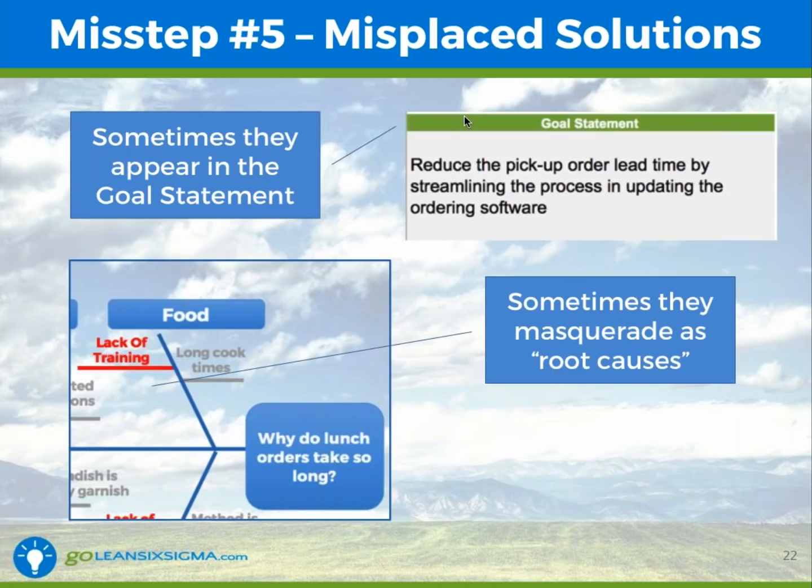Another big place we see solutions is on the fishbone diagram. And there's a whole webinar on fishbones, which I highly recommend if you have not seen it. It's very helpful. But this is where we see the phrase lack of, or it could be need for, or it could be that something's missing. These are really just solutions masquerading as root causes. And the one we see most often is lack of training. Not only is that not a root cause, but it's incredibly limiting.